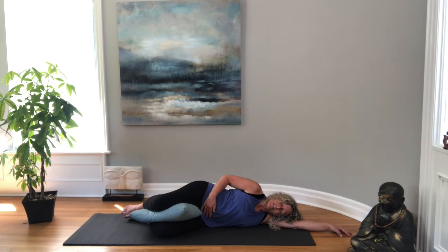Closing your eyes. Coming back into that beautiful calming breath. Getting the exhale to be twice as long as your inhale. Sending your breath all the way down into your belly. Getting your body to come into the healing room, into that place of rest and digest.